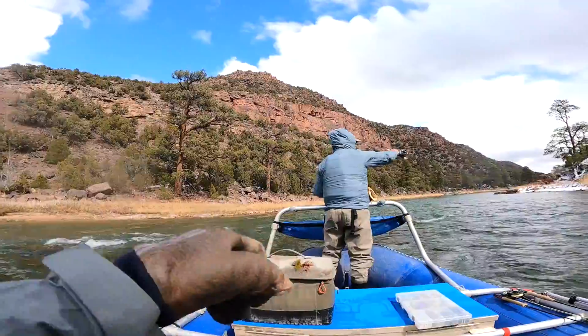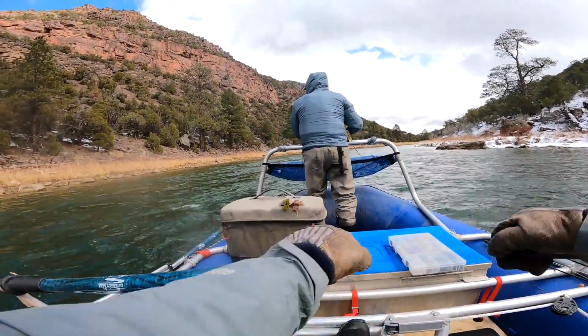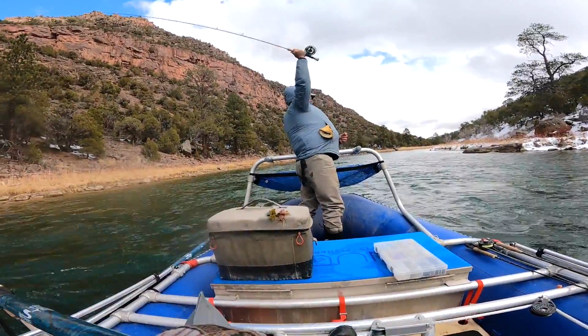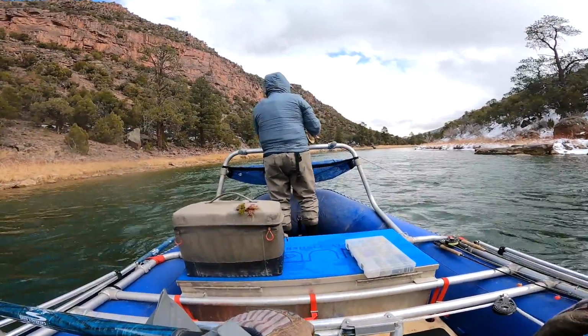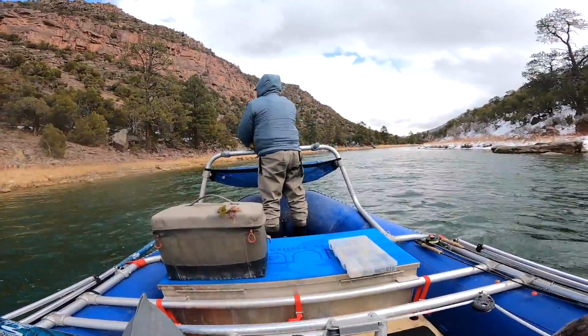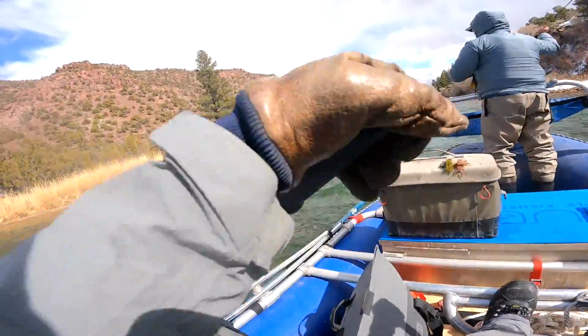Ooh, nice cast. Both sides good. The other side's good too. I have pulled fish on the left side for sure. No, I'm just saying they're both good. Well, I tell you what, fish this right side and then we'll go back up through there and hit the left side. What? You can't row a boat back up. I'm gonna do it. No way. Yeah, it's this new thing. Don't tell the guides about it. Game on. It's a pretty nice nymph hole here.